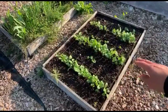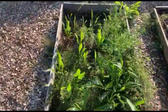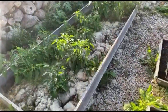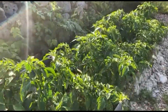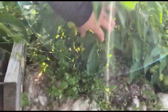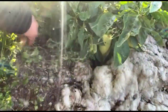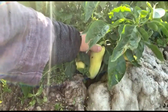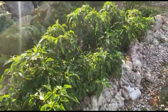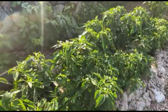And radishes and Chinese cabbage, black salsify, a lot of peppers. And as you can see, I grow them in the open. They had a rough start because of late frost in May. But now we will have so much pepper. And the thing you see on the ground is sheep wool. I use it for mulch.